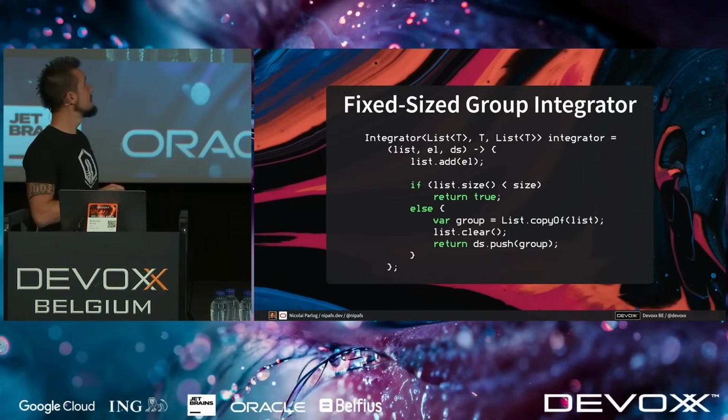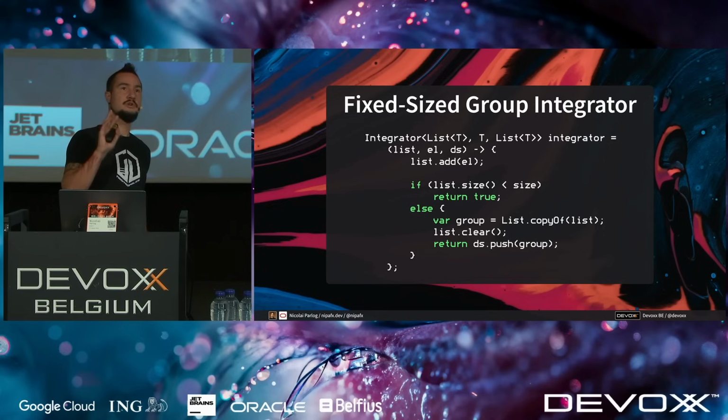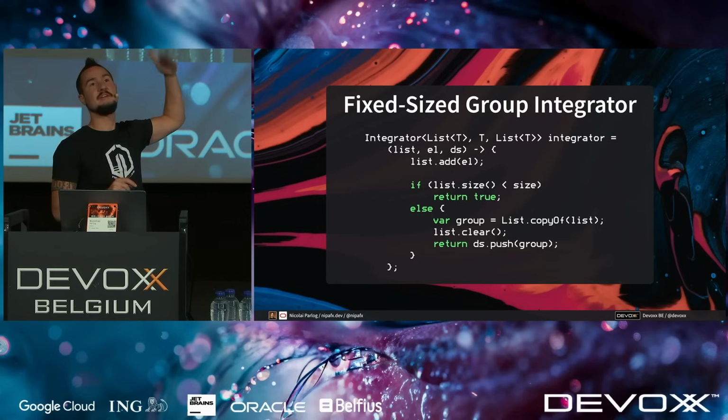The integrator gets the list, which is the state, the element, and the downstream. It adds the element to the list, and then it checks what else needs to be done. When the list is not yet full, we're doing nothing, but we need to return true to signal to the stage before us, the stream pipeline stage before us, to give us more elements.